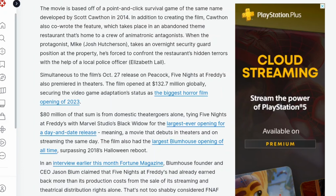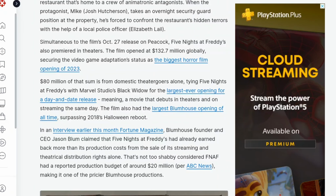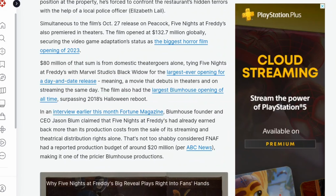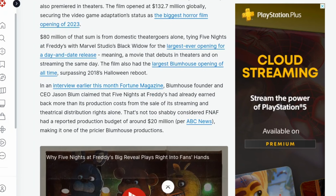The movie is based off of a point-and-click survival game with the same name developed by Scott Cawthon in 2014. In addition to creating the film, Cawthon also co-wrote the feature, which takes place in an abandoned theme restaurant that's home to a crew of animatronic, oh God, creatures, let's just say. The main guy, Josh Hutcherson, as Mike, takes an overnight security guard position at the property, forced to confront the restaurant's hidden terrors with the help of local police officer Elizabeth Lane. It opened up to $132.7 million globally. That's not bad.